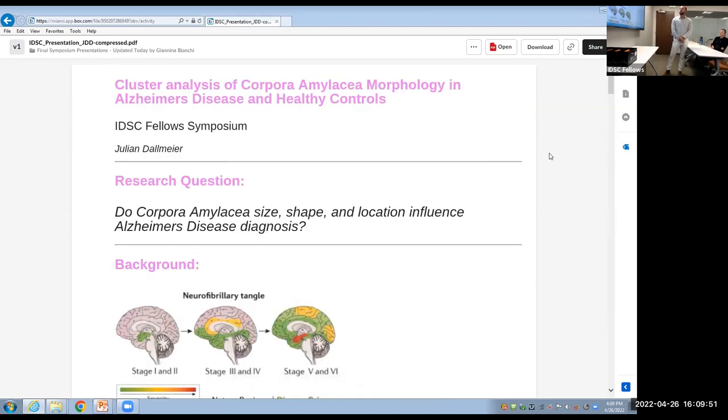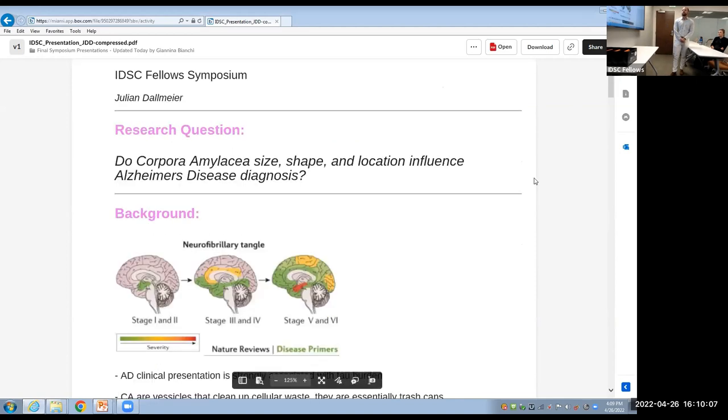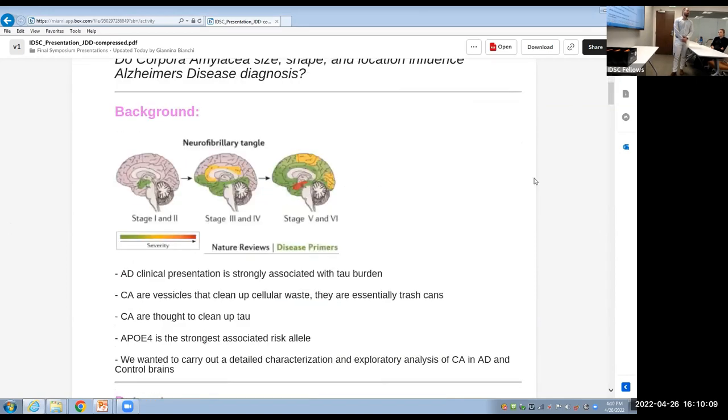The title of my project is a cluster analysis of corporate methylation morphology in Alzheimer's disease and healthy controls. The research question we wanted to answer here was, do corporate methylation size, shape, and location influence Alzheimer's disease diagnosis? So just a little background on Alzheimer's disease.